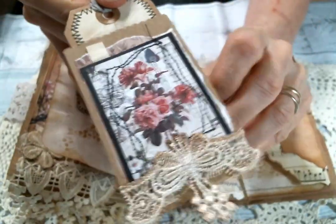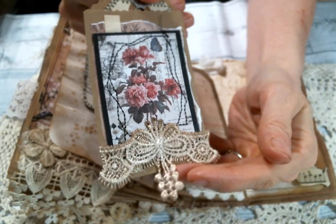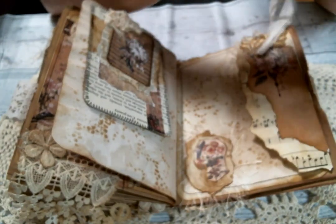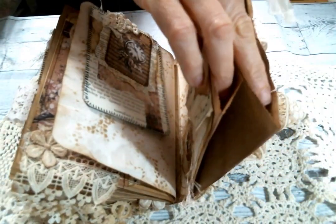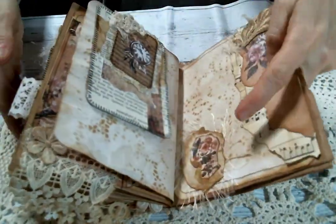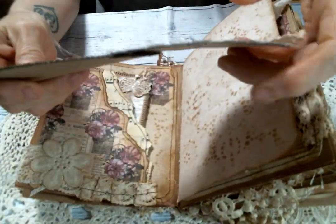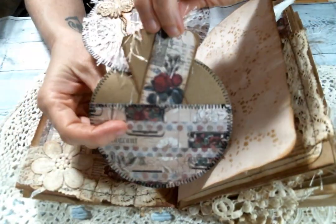And then in this bag, we have another pocket with a tag. So pretty. And then look at this beautiful tag. Oh, the details in this journal are just beautiful, Julie. Just beautiful. I love it. Let me get that back in there. Let me go back up here just to check. Yes, I am such a dork. There we go. And it has a little pocket with two little tags.